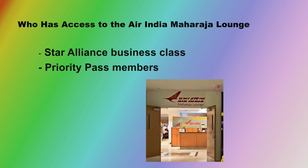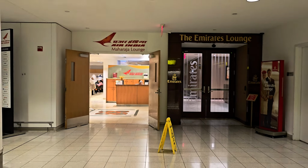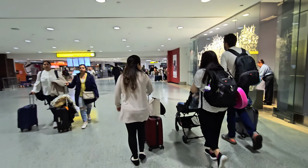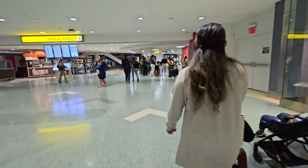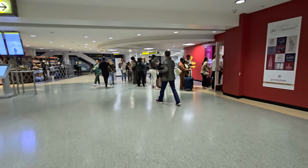I also checked the Wi-Fi connection and it was pretty good. The toilets were clean, but as I mentioned earlier, this lounge doesn't have a shower facility. I didn't stay in the Maharaja Lounge for too long. I wanted to test the second Singapore Airlines partner lounge and the third lounge to be tested within 3 hours.